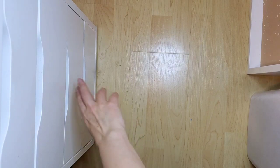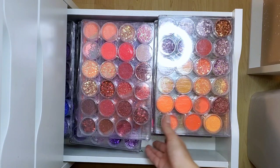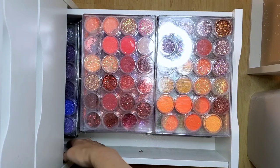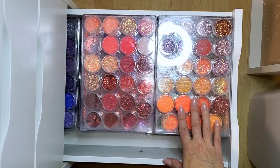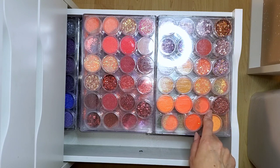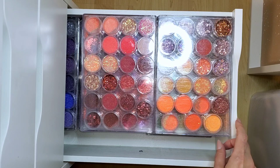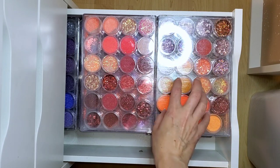And the next two drawers are glitter. And they are not perfect. Well, I shouldn't say they aren't perfect. I mean, they're as good as they're going to get right now, because I need to reorganize my glitters. I have so many new ones that I still have not even put in these containers. I have tons from Glitter Mix Canada. I have a whole box full of them that I essentially want to put all into these containers.